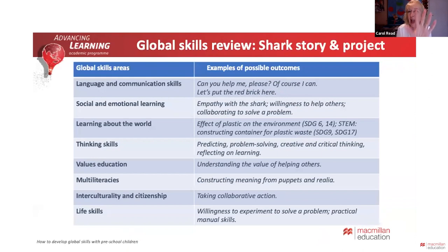You can see on the left there, I have the 8 global skills areas, and on the right, examples of possible outcomes. Now, I'm not going to read all this out, so if you want a copy of it, take a screenshot now. But I think what I really want to highlight is the way that language and communication skills outcomes are just one element in the overall global skills development. They include a range of STEM, CEL, social and emotional learning, values education, life skills areas. And by contextualizing them in this way, they are likely to be achieved more effectively, and children are also more likely to remember and participate and use the language. Okay, let's move on now.